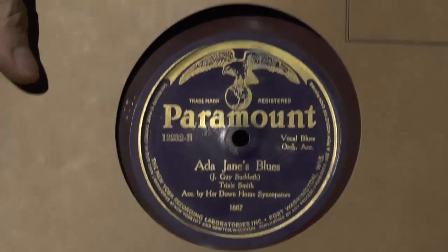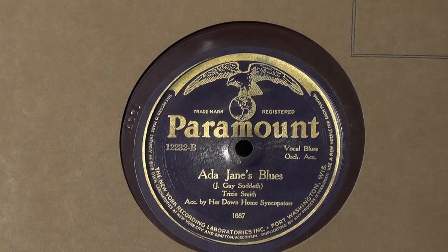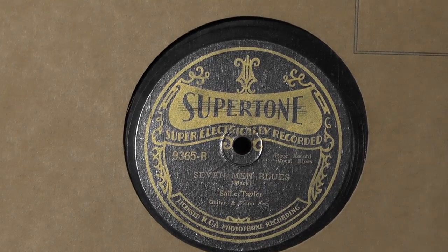Brown Wax Paramount, lot number 5824 by Trixie Smith, $150 minimum. 5862. A late 1000 series recording by Tampa Red, Georgia Hound Blues, $50 minimum. Supertone record. Sally Taylor, Seven Men Blues, $50 opener.